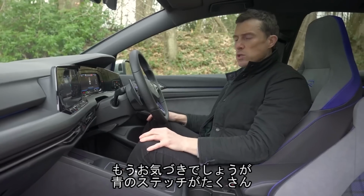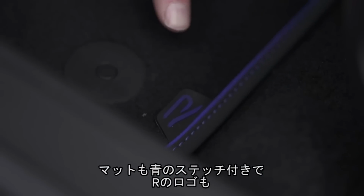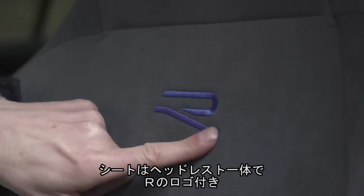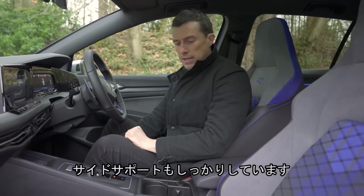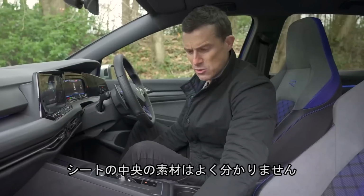There's also lots of blue stitching about the place. You've probably noticed it already. Look, blue stitching here. You've also got some blue stitching on the mats, a little R logo on the mats as well. Blue stitching on the sports seats. Speaking of which, the sports seats have an integrated headrest, R logo on them, a velour side bolster to help grip you in place, and then this pattern on the seat centre part. And the material, yeah, it's questionable as well.